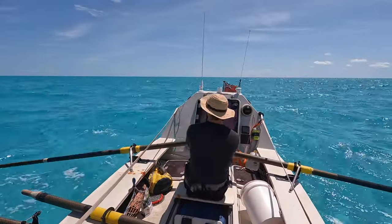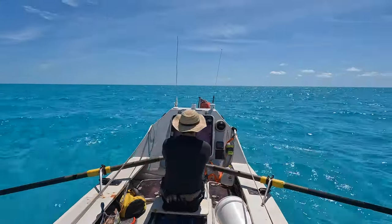Brucey's on the oars now. I'm going to hop on in 2 minutes as well, actually. And we're going to make that final push to the less than 10 nautical miles left on this journey to get to Bimini, and who knows what we've got in store there. We might have a bit of a weather hold again. Plenty of activities and also some good grub before we make the final push all the way over to the mainland USA.